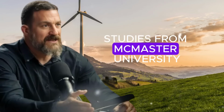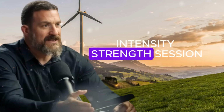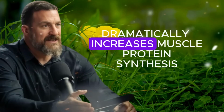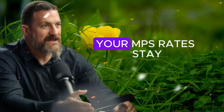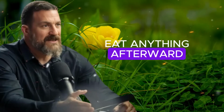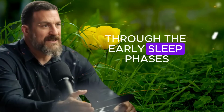Studies from McMaster University and Maastricht University have shown that even a moderate intensity strength session in the late afternoon or early evening, think 4 o'clock to 7 o'clock p.m., dramatically increases muscle protein synthesis, MPS, for up to 12 hours. Bird et al. 2011, Res et al. 2012. That means if you lift at 6 p.m., your MPS rates stay elevated well into the night, even if you don't eat anything afterward. This creates a muscle-preserving halo effect through the early sleep phases.